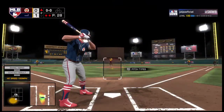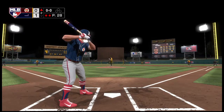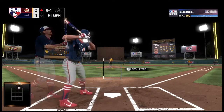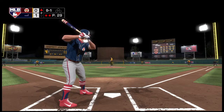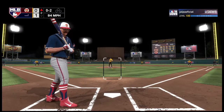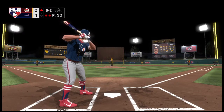So bases are empty here with 2 gone, and in steps all-time Philly great Mike Schmidt. Outside target here, and he hits it for strike 1. Is that gun reading right there? Because that just registered at 91 miles an hour on a slider. If he's working that pitch, that's most guys' fastballs. It's going to be a long game.